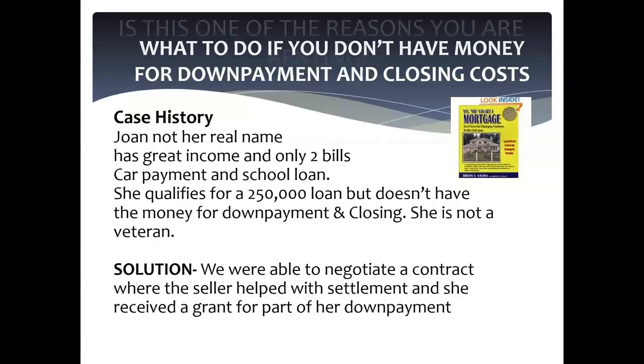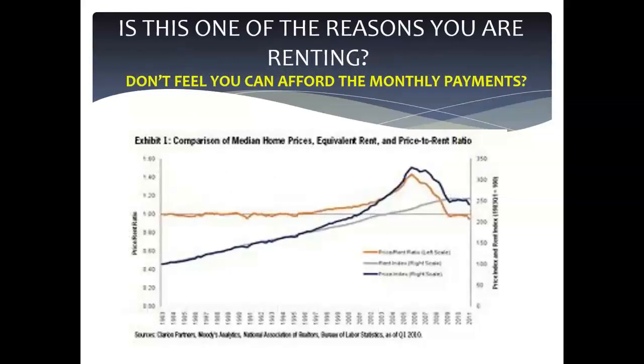So, it's very important that you keep things flowing. Again, one of the reasons people rent is because we've talked about credit, we've talked about assets, you don't have enough money, your credit may not be perfect, but a lot of the time people just don't think they can afford the payment.